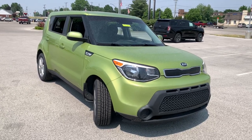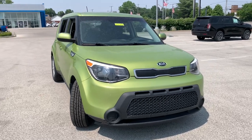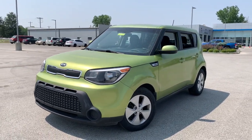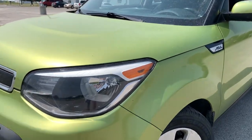Picture yourself in the 2015 Kia Soul. With less than 150,000 miles on the odometer, this vehicle provides excellent value. Here's a versatile Kia Soul, the subcompact crossover that's funky, affordable, and loaded with talent.